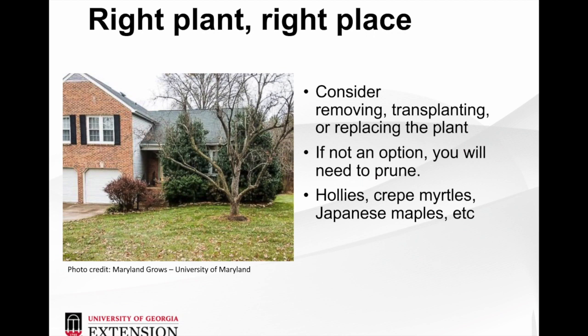If that's not an option, you really are going to have to prune these, and they're probably 10 years past when they should have been started pruning. These are going to be really tough to get pruned back to a manageable level. And you've got to remember, these shrubs want to be 20 feet tall. So no matter how you cut and prune, it's going to constantly be trying to return to that natural shape. That's kind of wired into the DNA of the plant, of how tall and how big it needs to be.